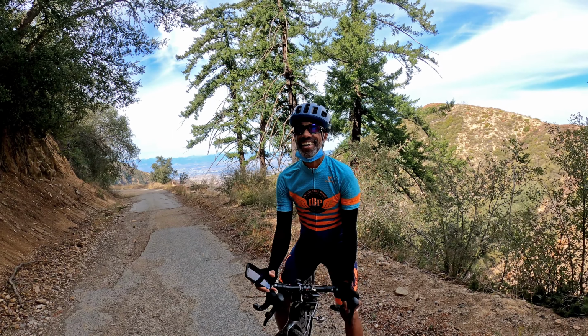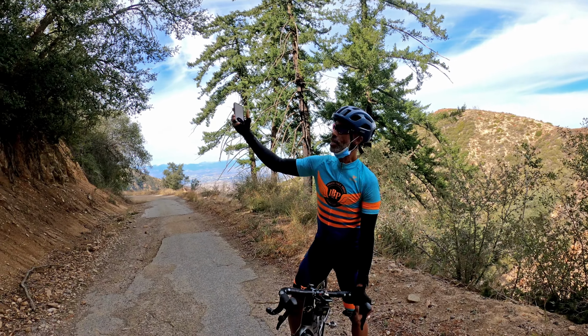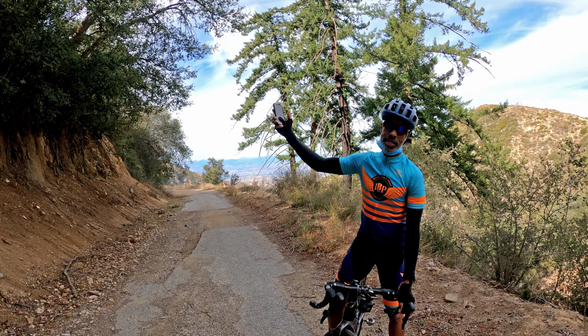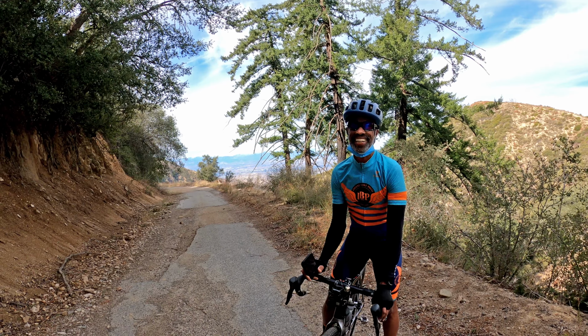Something from our resident botanist. The tree is going into air. There's no dirt. So it's an air tree. Is that the scientific term?